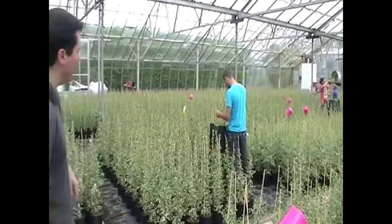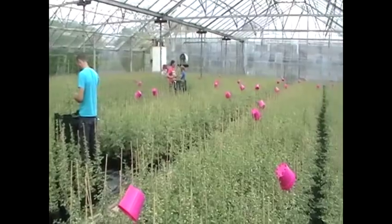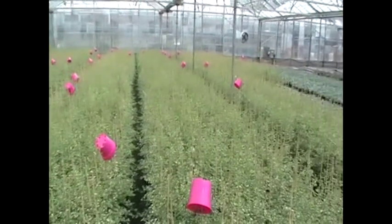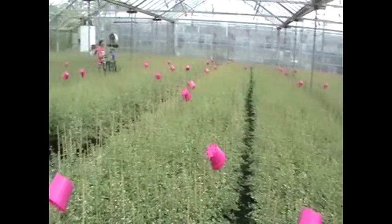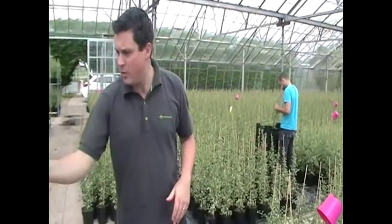So that's what they're doing at the moment down here. They've probably got best part of 12,000 of these to get through, and I reckon they're just about halfway through the crop at the moment. So yeah, on to this week's looking good list. A few different things on here from last time, I think.